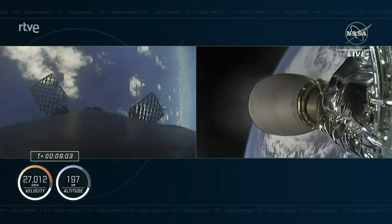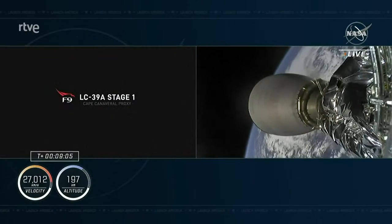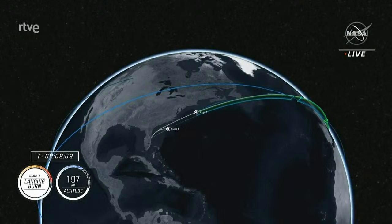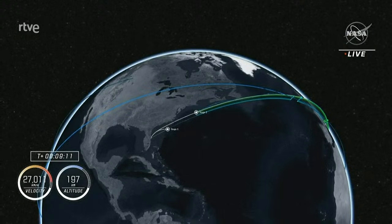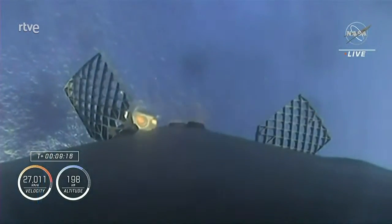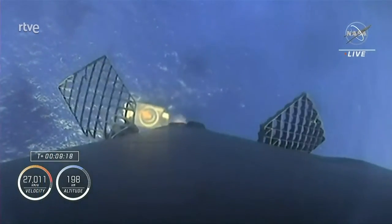There we had confirmation that the Stage 1 landing burn has shut down. Dragon SpaceX nominal orbit insertion. And you heard that call for a good insertion. We will coast for a few minutes.